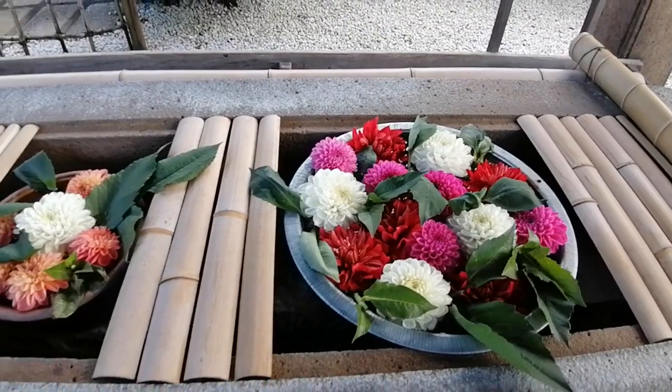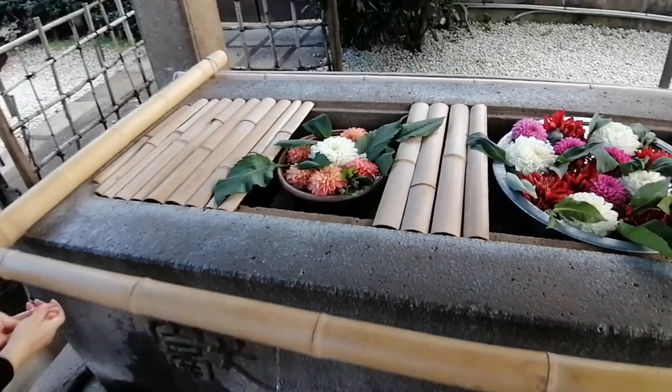I also wash my hands before I see the shrine. Cleanse my hands while watching the Dahlia flowers.